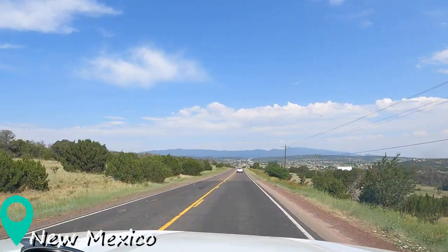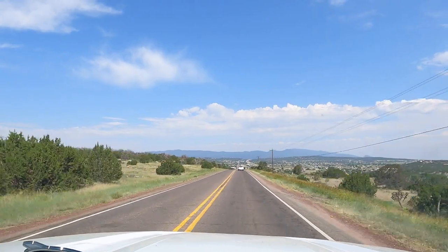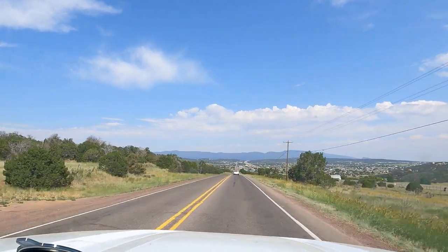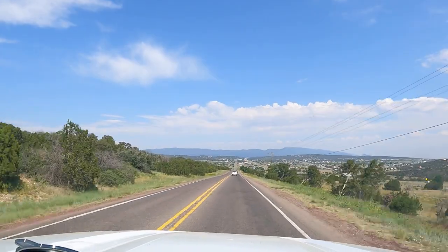So we're following historic Route 66. You can kind of see off to the right that it runs pretty parallel to I-40 at this point, where it's split off from I-40. So we're gonna take this almost to Albuquerque and then just continue on our route up to Mesa Verde.